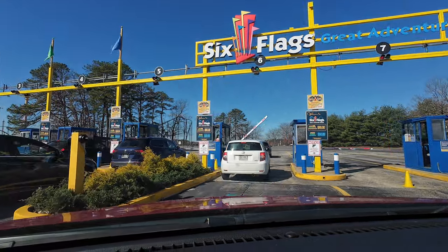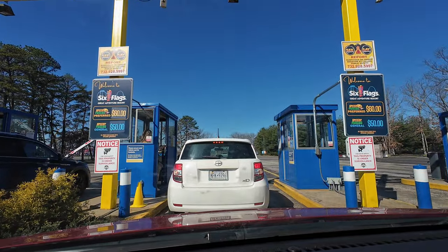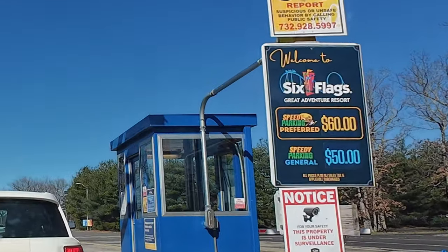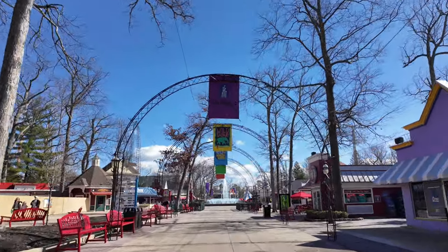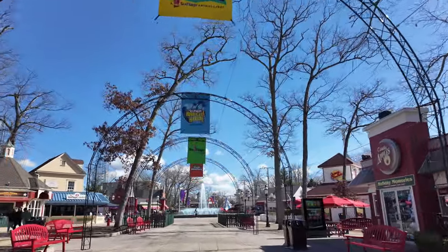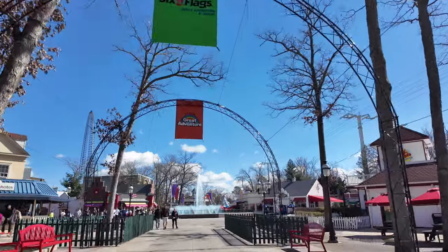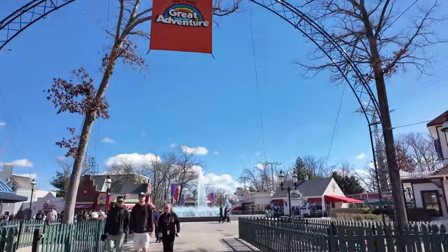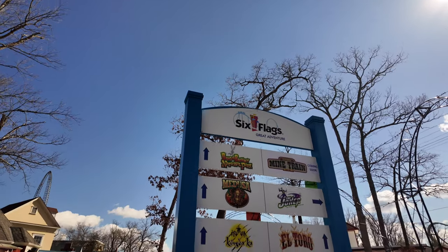So on top of that, you'll be paying for parking. There's a couple different options as far as parking because parking is based on the vehicle. So you can meet outside the park at some other place and everybody gets in one vehicle and then drives in, like a van or a truck or something like that, an SUV. So you meet up outside the park and then you all drive in one vehicle and you can save that way on parking.